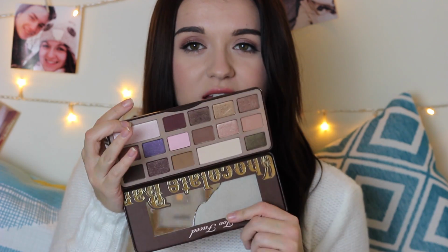I then have a Too Faced Chocolate Bar palette here. I love this. My mirror's cracked, because Bradley stood on it, so that's great. And the front of it's dented a little bit. I literally cried when he did that, to be quite honest. I only had it for like a week. Anyway, none of the shadows were actually broken, so it's fine.